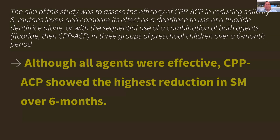I told you, you need evidence-based studies. I can talk till tomorrow and tell you clinically and anecdotally, but you do need evidence-based studies. This study was done evaluating the efficacy of CPP-ACP in reducing salivary strep mutans levels. And although all agents were effective, the CPP-ACP showed the highest reduction in strep mutans over 6 months. Remember that strep mutans is not the only player, but it did work there.